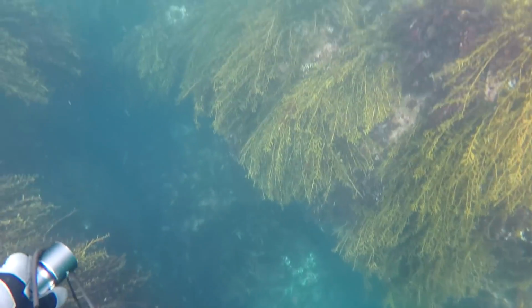Winter diving is really good for crayfish. They come up into the shallows to molt and mate and whatnot, so you can get them from anywhere 1 metre down to 5 metres really easy. So nice easy diving. Usually no other divers out there because it's really cold water.